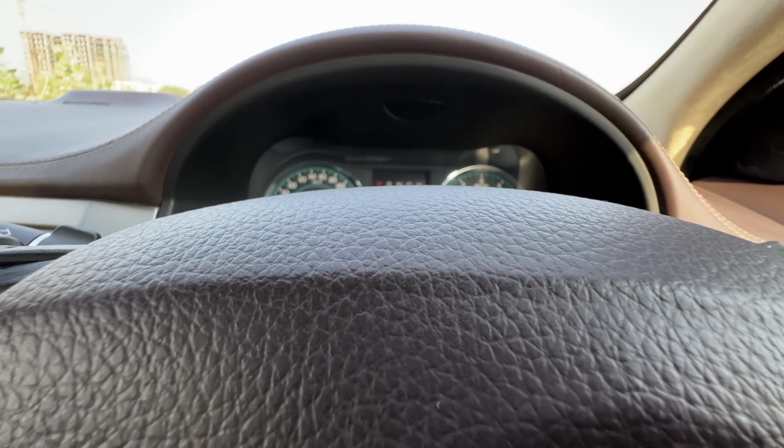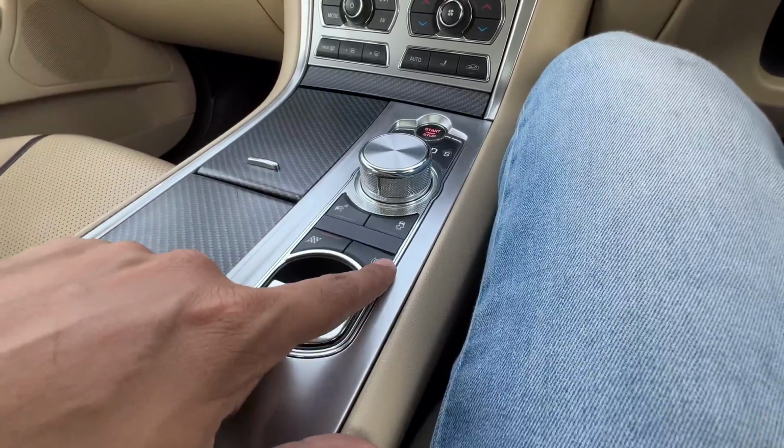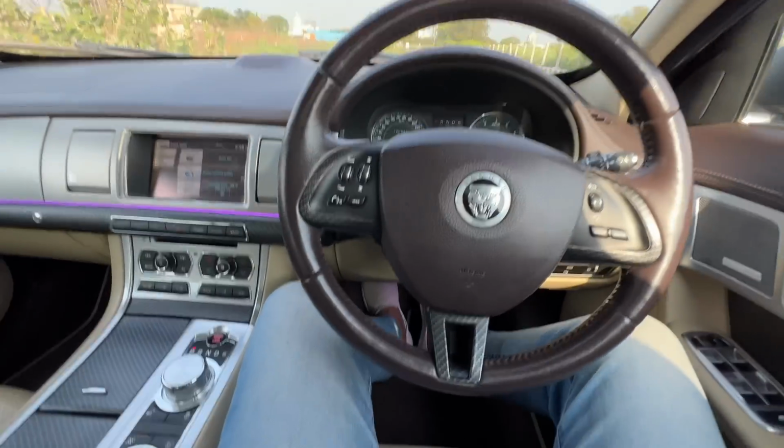This is for the sport mode. When I press this button, you will notice one thing. There it says dynamic mode confirmed as well. And what is ASL? You guys tell me. Traction control, and this is for the snow mode. This is rear wheel drive. Have traction control. You know what will happen? Let's try it. Okay.